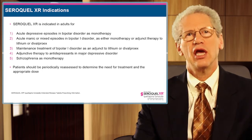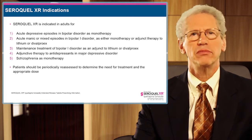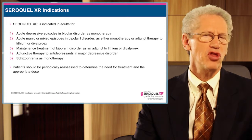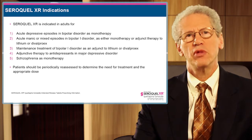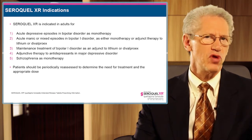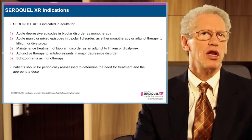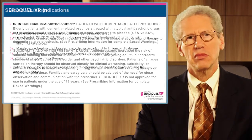Seroquel XR is indicated in adults for acute depressive episodes in bipolar disorder as monotherapy, acute manic or mixed episodes in bipolar I disorder as either monotherapy or adjunct therapy to lithium or divalproex, maintenance treatment of bipolar I disorder as an adjunct to lithium or divalproex, as adjunctive therapy to antidepressants in major depressive disorder, and in schizophrenia as monotherapy. Note that patients should be periodically reassessed to determine the need for treatment and the appropriate dose.